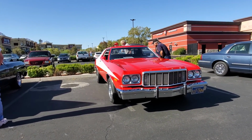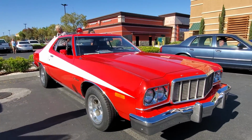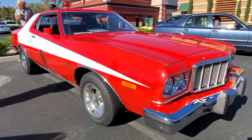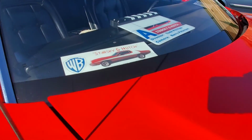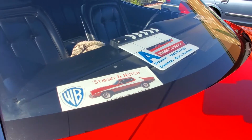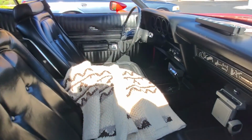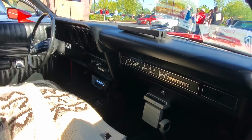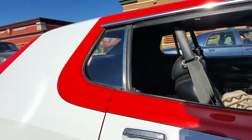Look at this, Starsky and Hutch. Which one is Starsky? They try to pull this off as an original deal. Well, it's been all signed. You never know. Might be.